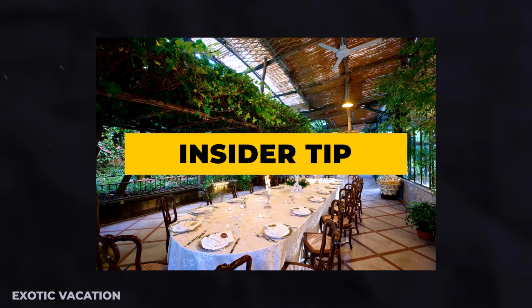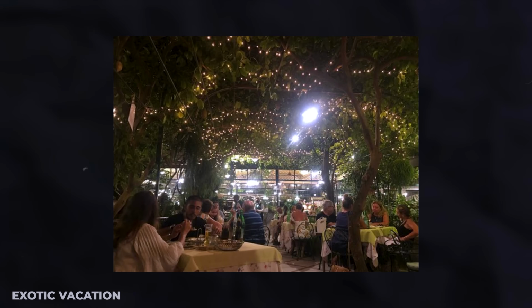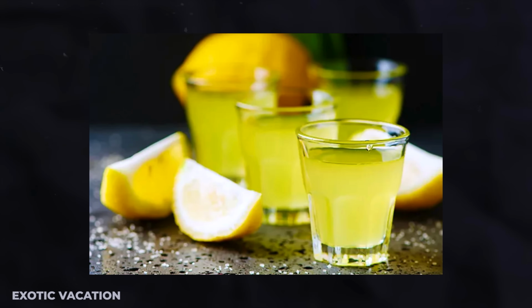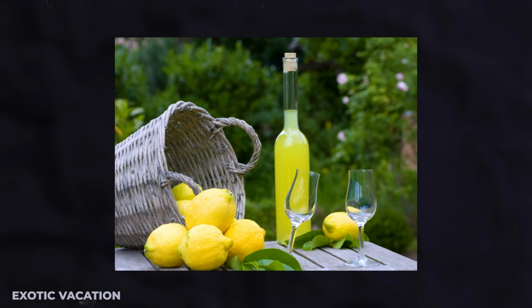Insider tip: make a reservation, especially if you're visiting during the high season. The lemon garden is a popular spot and it fills up quickly in the evening. Also, if you're a fan of limoncello, this is a perfect place to try some. Many local restaurants, including this one, offer complimentary limoncello after your meal.